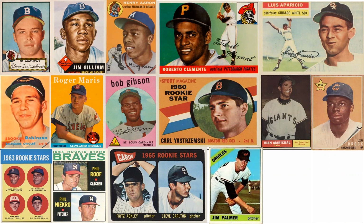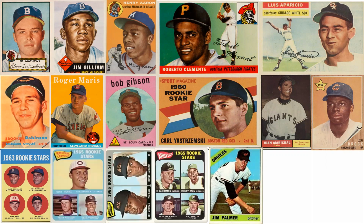Then in the 53, we have Jim Gilliam, who was a rookie, and then you have Hank Aaron in the 54, and Roberto Clemente in the 55, Luis Aparicio 56, Brooks Robinson 57, Roger Maris 58, Bob Gibson 59, Yastrzemski 60, Marichal 61, Lou Brock 62, Pete Rose 63, Phil Niekro 64, Steve Carlton 65, Jim Palmer 66. And then you have other cards of that same year that basically also were valuable.